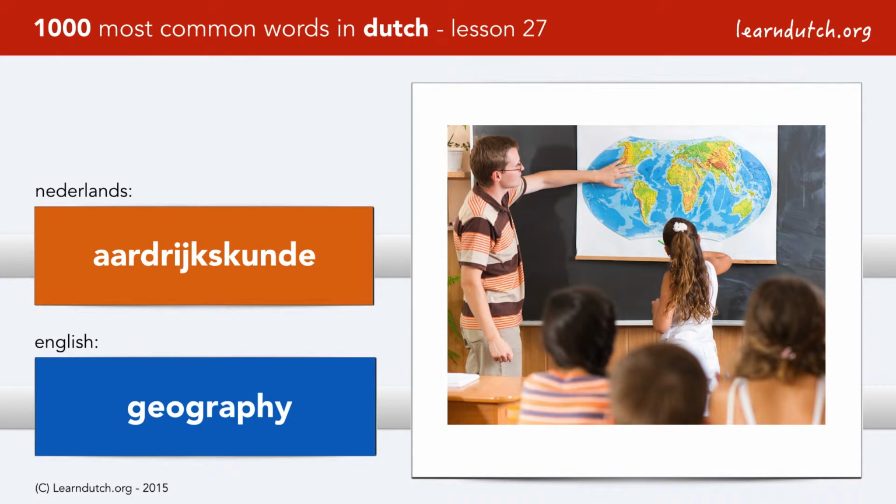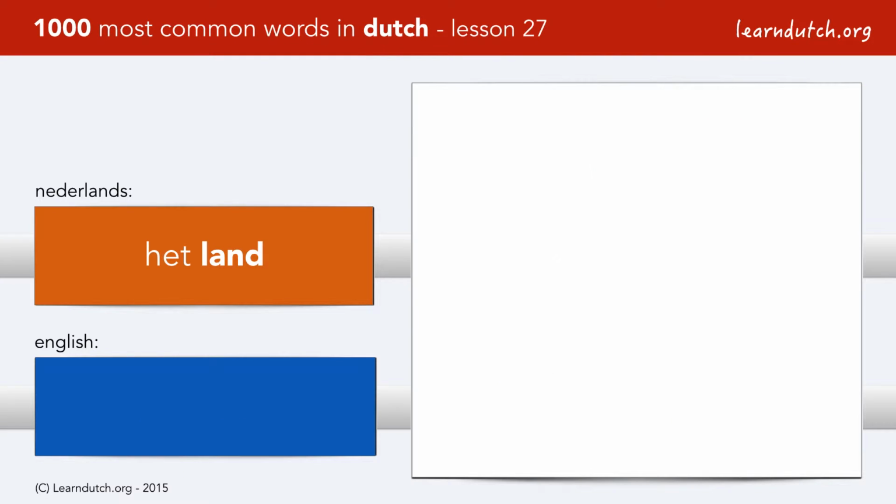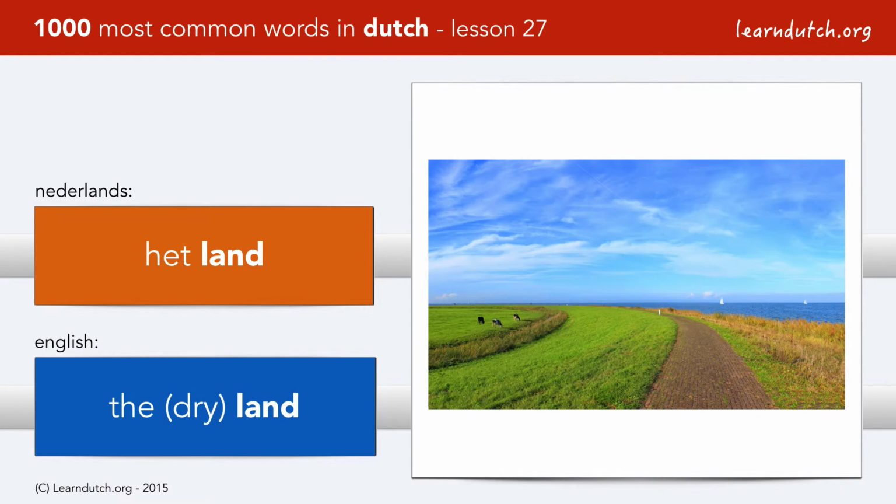Aardrijkskunde. Het land. That can also refer to agricultural land, and it can be the opposite of the sea.